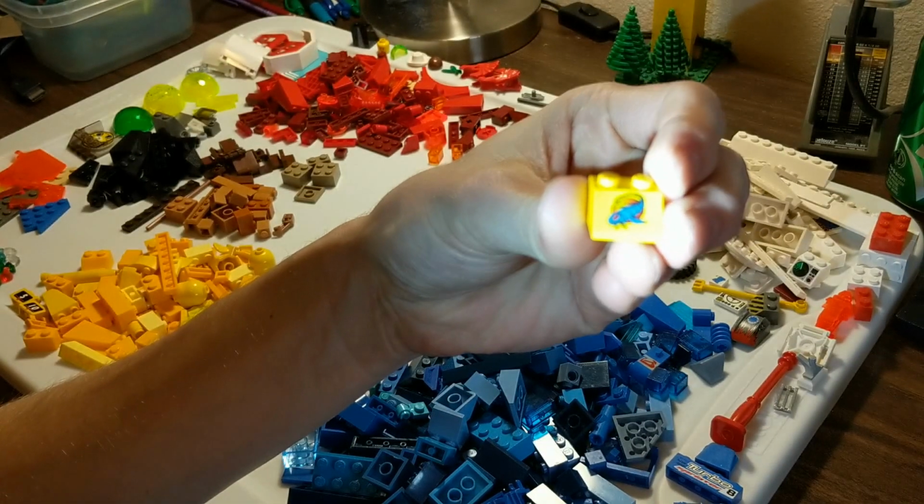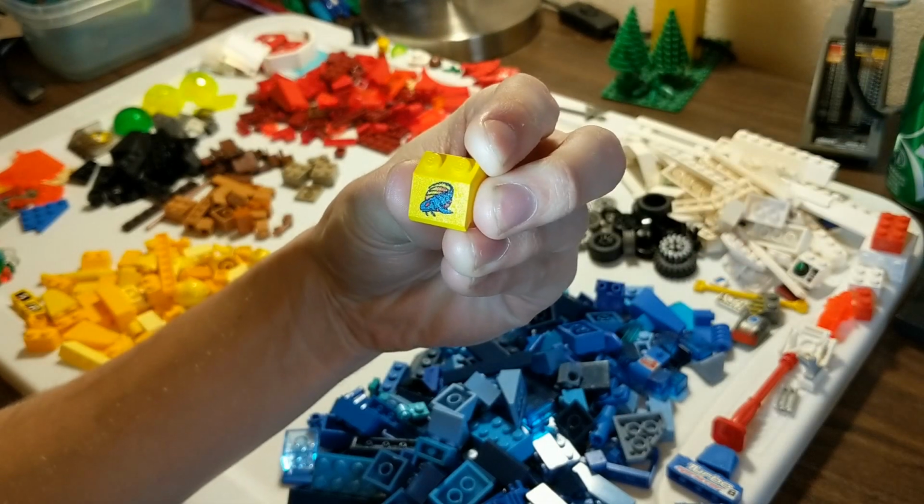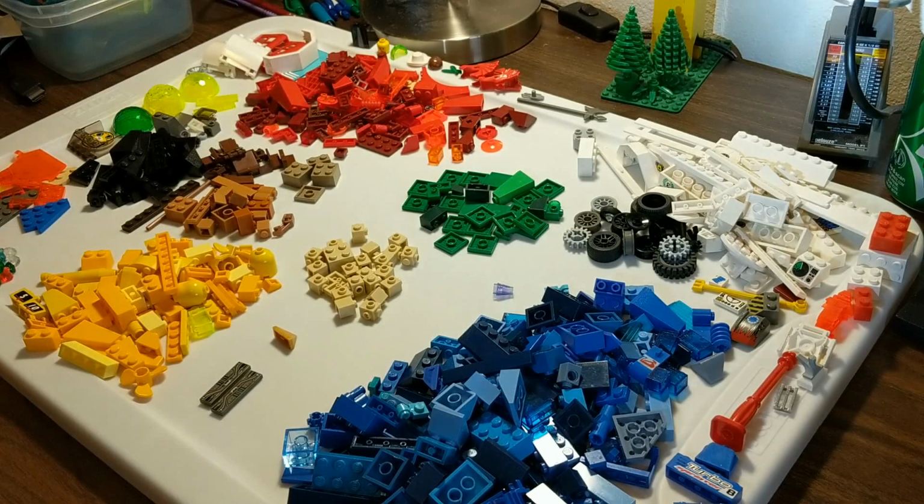Okay, so this is a piece from the Naboo Starfighter. It's just a printed fish on a slope. I hadn't even seen it before, so I picked that one up.